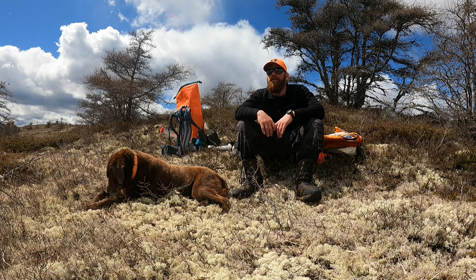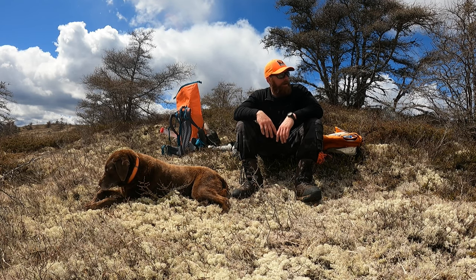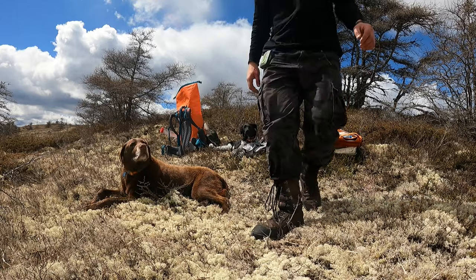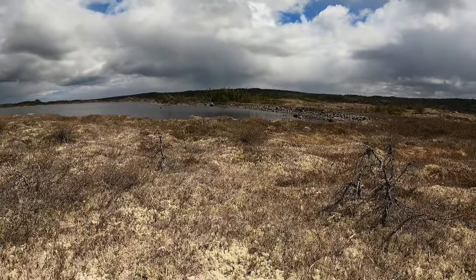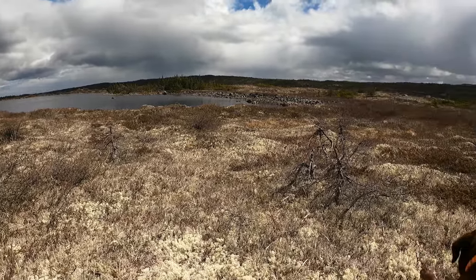Just getting too tired now to keep going, so I found a little flat spot here. This will do for the night. There's not much cover here, but if the weather stays like this, I'll be fine. But if the wind kicks up, things could get interesting later, but we'll see how it goes. Anyways, I'm sure it'll be fine.